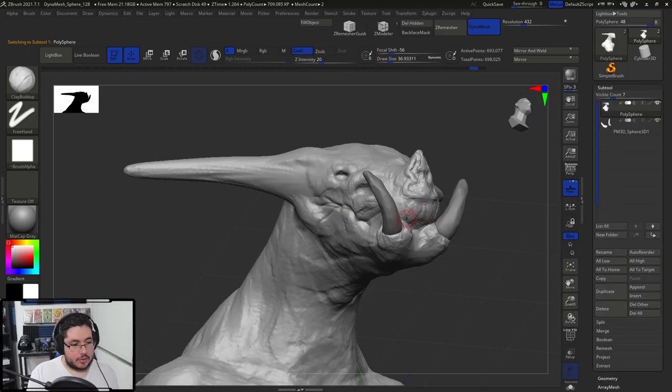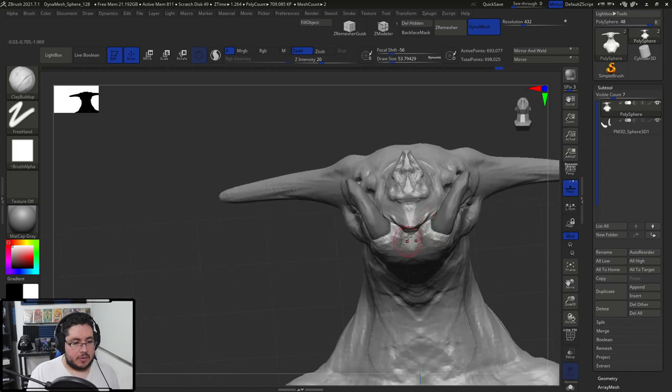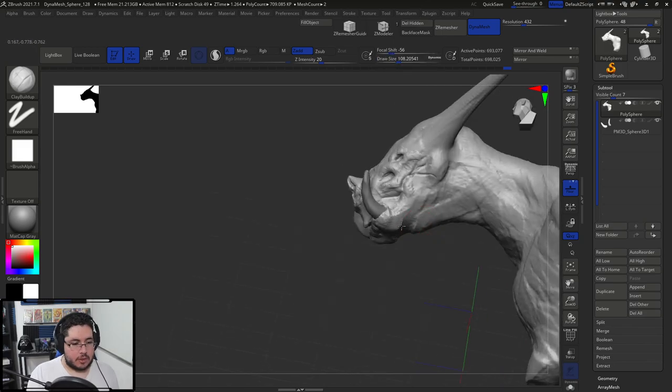Now on the front here, I definitely want to have a sharper mouth, so I'm gonna add this sort of spike here on the front to make it really sharp. There we go. See, that's gonna give it this very aggressive looking effect. We still need to add more things, of course.